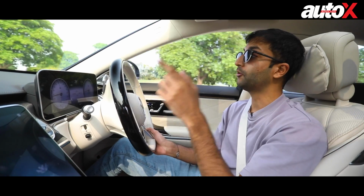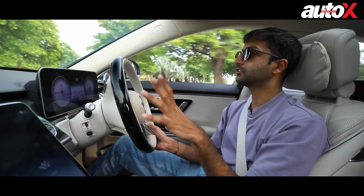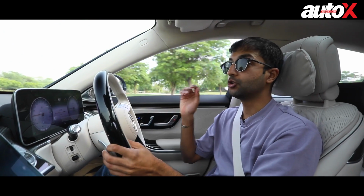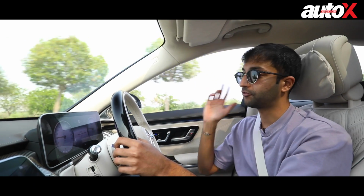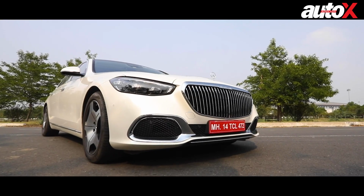And I also must point out that while Shivank is very comfortable in the back there, there's this pillow here for my head, and it's one of the softest pillows my head has ever had the pleasure of resting on. So you can be comfortable here in the front as well, and like I said, there's all those massaging functions. So yes, whether you're in the back, whether you're in the front, you can really have fun in the Maybach S Class.